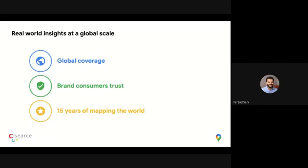Secondly, Google Maps is a brand that consumers trust and are familiar with. Millions of people use Google Maps daily, and over 1 billion use it every month. They know us, they enjoy us, and they trust us. And we can't wait to see what new interesting ways you integrate that with your own brand's experiences. And finally, the last 15 years' experience of mapping the world has helped us develop a deep understanding of what users need in a map, powered by rich real-time data.